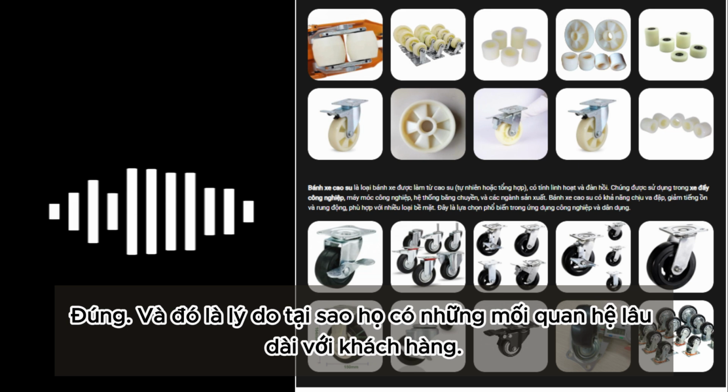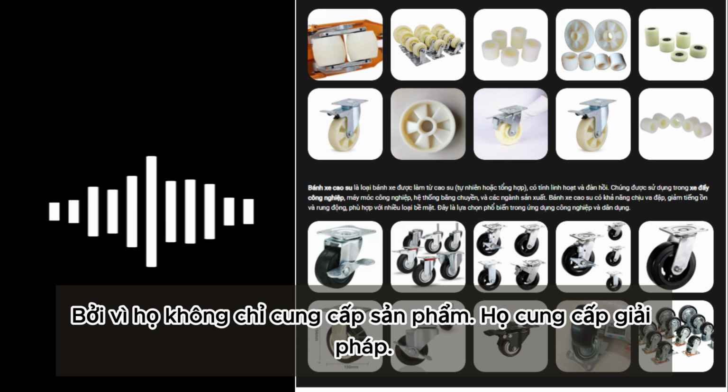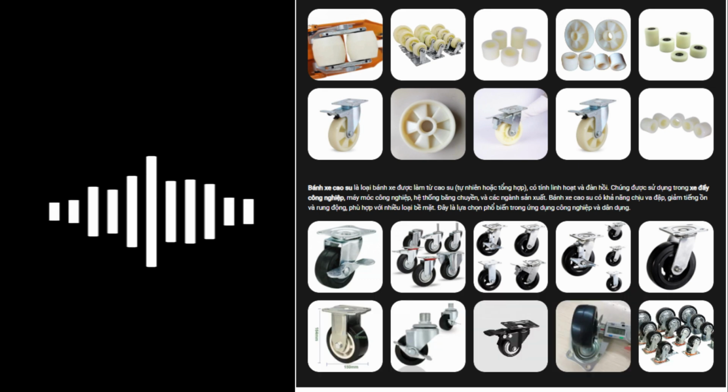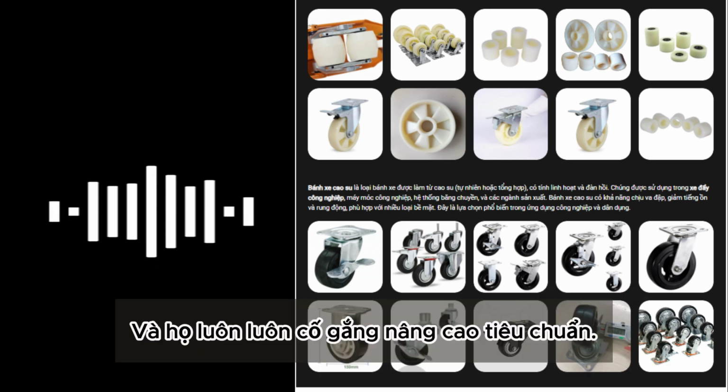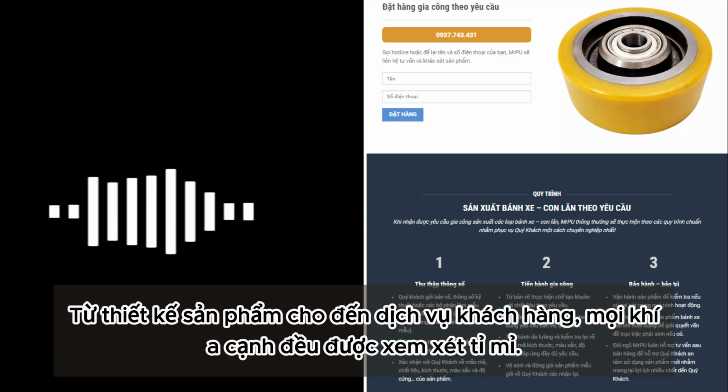And speaking of precision, I was impressed by how they dedicate a whole section on their website to measurements. They even provide a guide on how to take accurate measurements, which might seem excessive at first glance. Well, that makes sense.